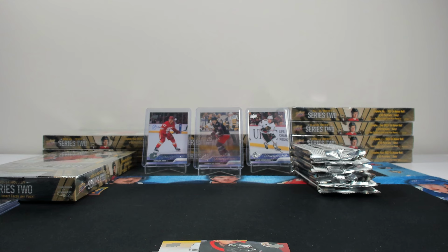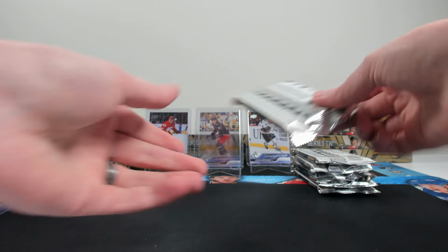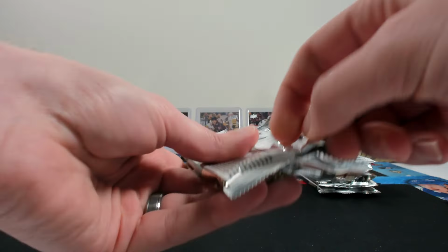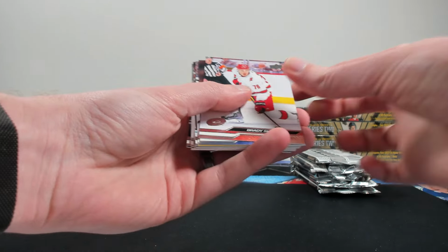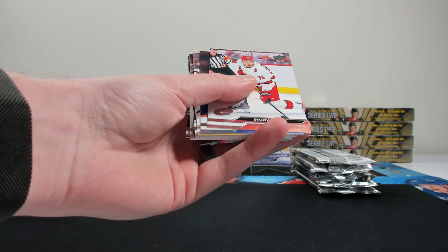So yeah, looking forward to doing this whole case, seeing how many Bedards we can get, seeing what else we can find, what other secrets hide in here. I'd like to find maybe one or two Easter eggs if possible. So, all right, let's go.